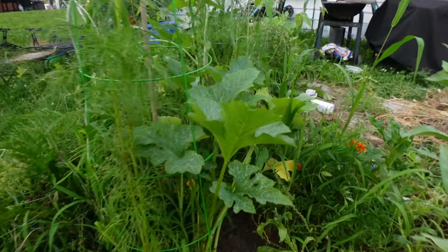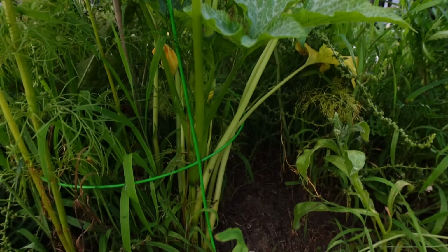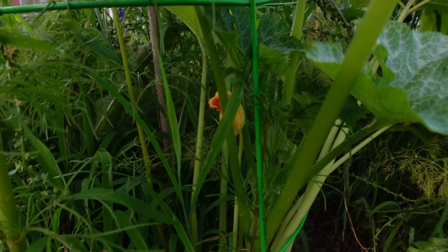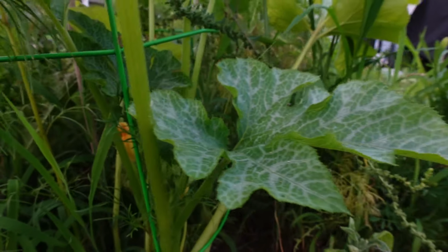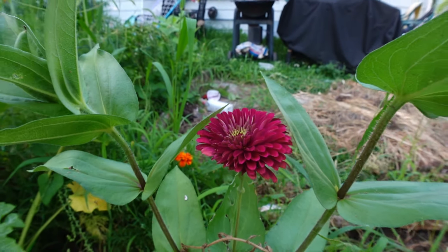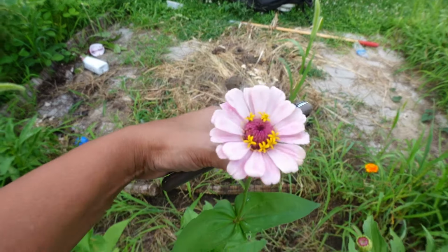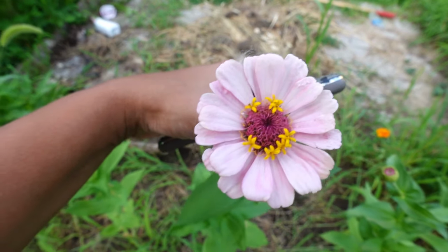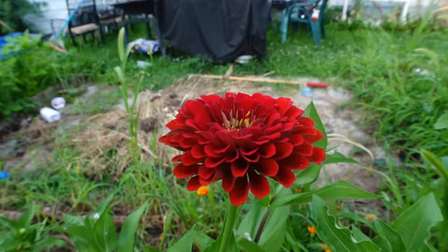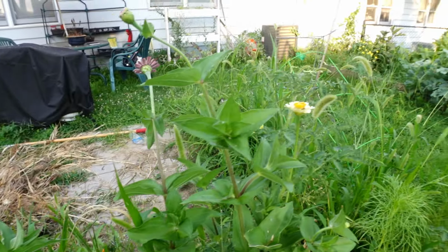And let's jump over to this middle bed, which is still in the process of being weeded. But we have a yellow squash, and I have yet to see any female blooms. I've only got male flowers, so we'll see how that goes. But we've got a lot of beautiful flowers. We've got marigolds. We have these beautiful different kinds of zinnias, which are a first grow in my garden, but will definitely be a forever grow in the garden, just how easy and how beautiful they are.